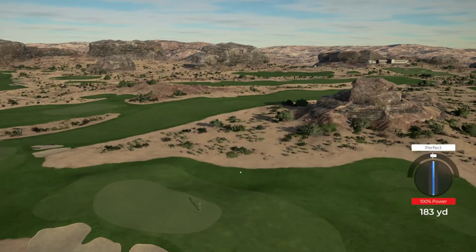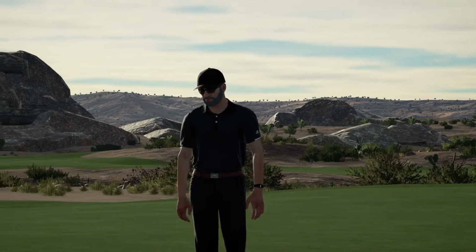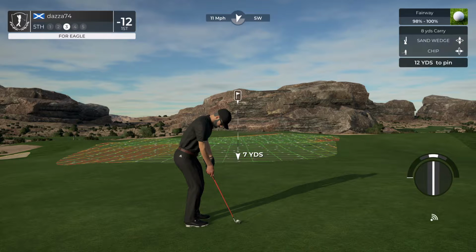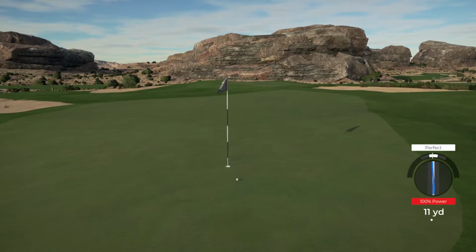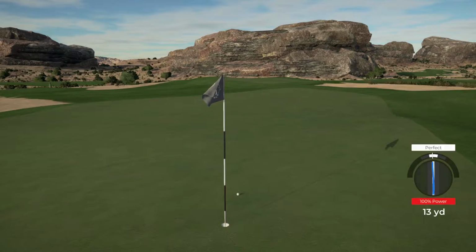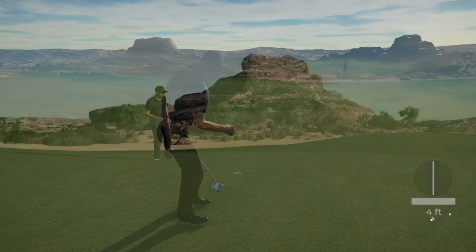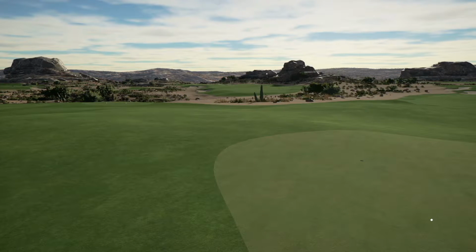A little too far to the right on the approach, I think. Setting up here now for our third shot. Well judged on that one. Okay, this one's a 3-footer. Looking good. And that drops for your fourth birdie of the day. 13 under at the moment.